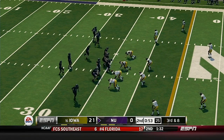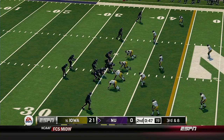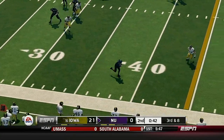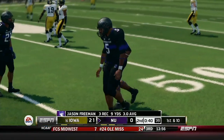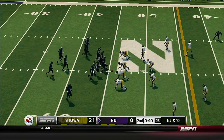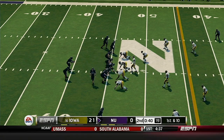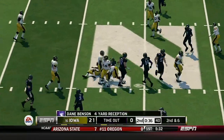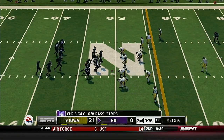From their own 36-yard line, it's third down. Room to run. He's pushed out of bounds around the 45-yard line. And it's caught, and he's brought down quickly. Kirk, that was a nice grab there. You know, it may be simple, but whenever you can gain solid yardage, you're doing something right.